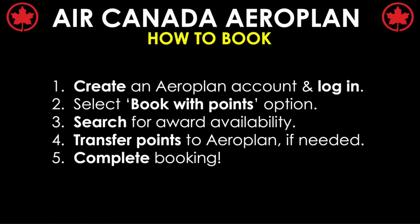So in terms of how to book the flights that we just went over, here's some very helpful tips. I'm happy to say that Aeroplan's program is very straightforward. All you have to do is create an Aeroplan account and log in, then select Book with Points, search for award availability, transfer points to Aeroplan if you need to, and then complete your booking.